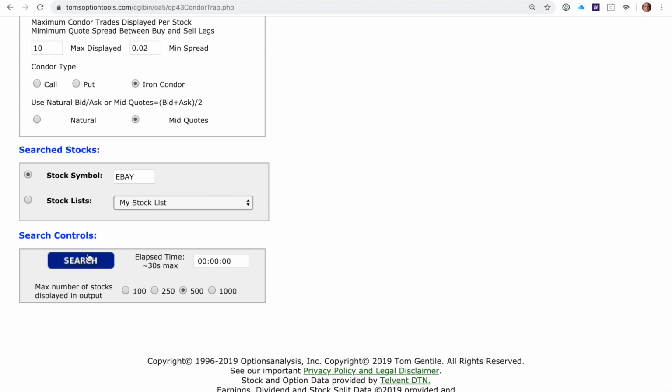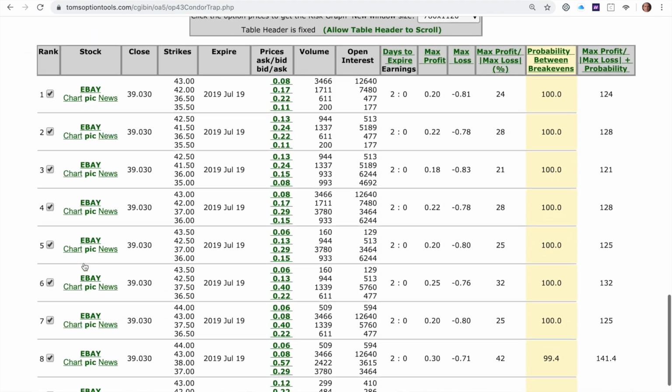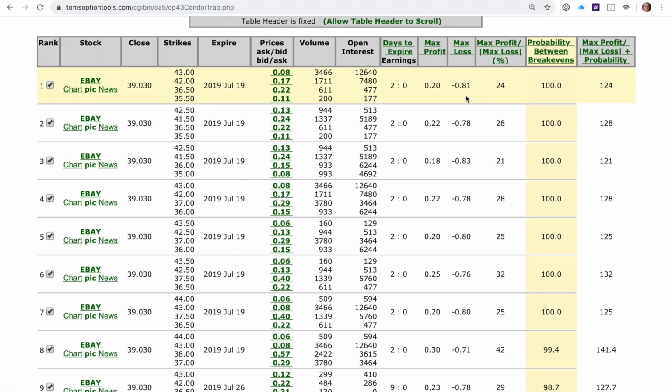Once you've done that, you click the search button, and Condor Finder will go out and find some one-day Iron Condors on eBay. And notice, these are pretty amazing Iron Condors. The probability between the break-evens is noted. You can see that there. And then, of course, we have all the standard information. We've got the stock close, the strikes, and we have a credit spread up top and a credit spread down below, the expiration date, the days to expiration. All of these options expire in 2 days. That's fine. That'll work great.